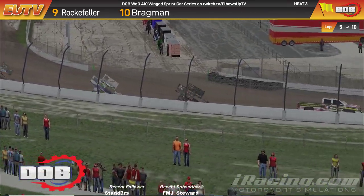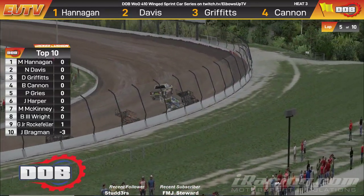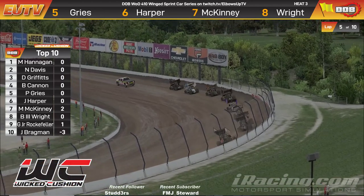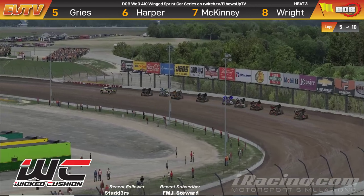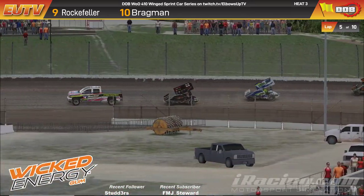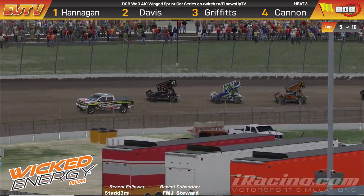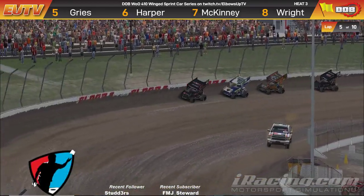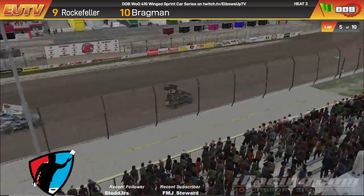Lights off on the pace truck. Matthew McKinney up 2 spots. He's the real mover right now. Bragman, of course, off the racing surface at the moment. He's going to have to go to tonight's D main. We're going to have 5 laps left in this race. Mason Hannigan looking for another good start here up to the high side of the racetrack. We'll see if he cuts down. Not so much, but he did get that good start.